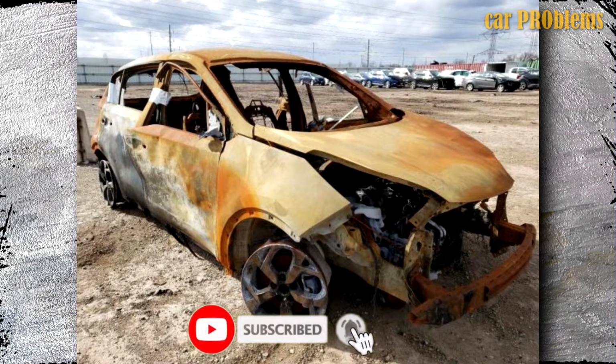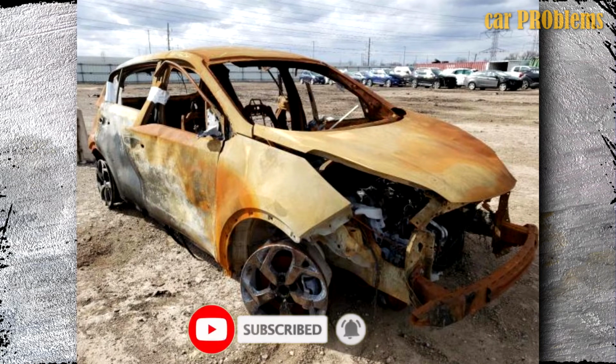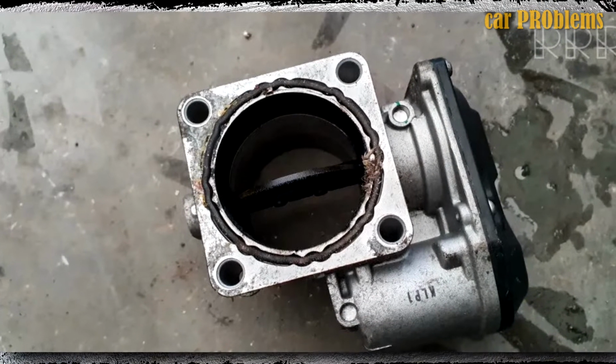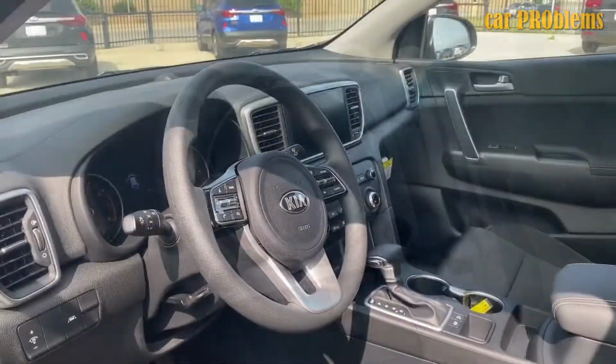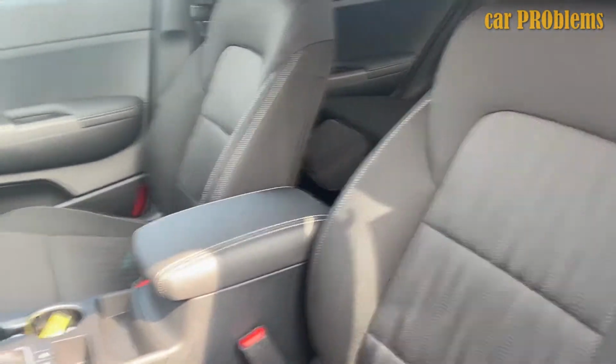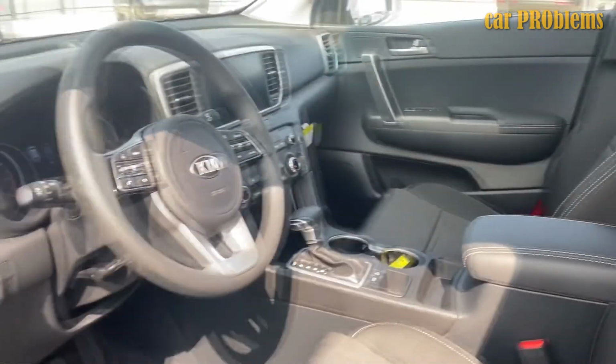According to reports, the first batch of SUVs had throttle mapping issues that caused unexpected acceleration and multiple crashes as a result. Back then, owners frequently encountered problems with errant stalls, check engine lights, misfires, and starting problems.